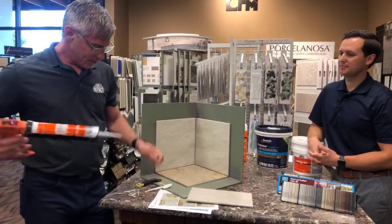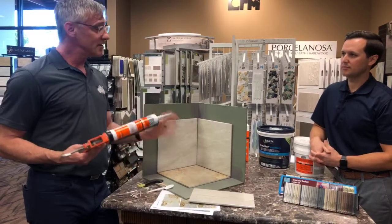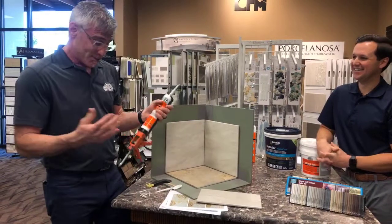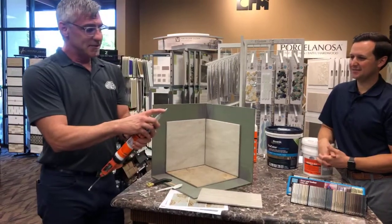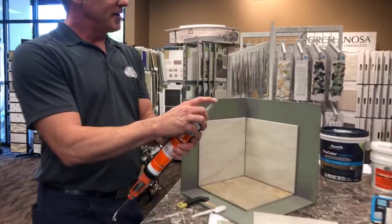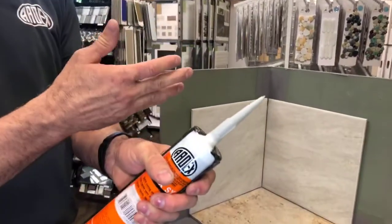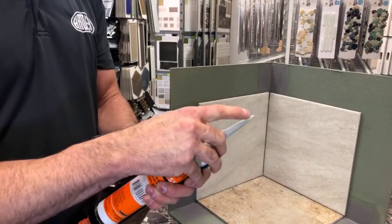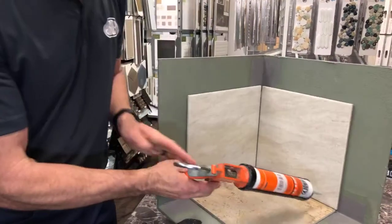And first rule of silicone, don't get silicone where you don't want silicone. You don't say. It's true. Now what's nice about the Ardex tube is that it does have the hole already pre-cut. That's important because the first rule is don't get it where you don't want it. So we don't want to cut this thing off any bigger. We want to keep it nice and small.